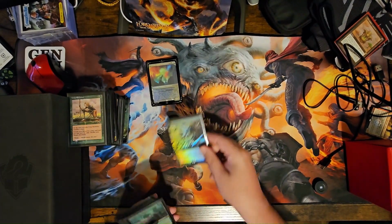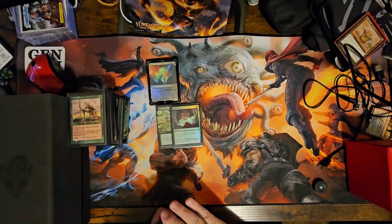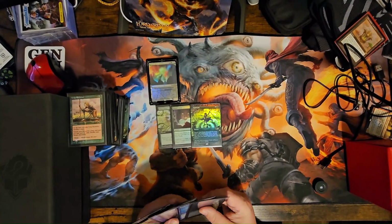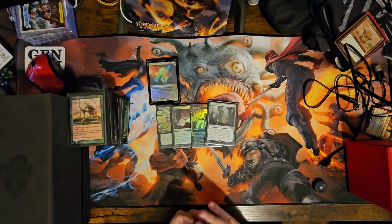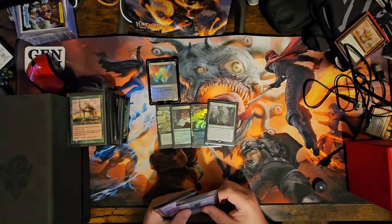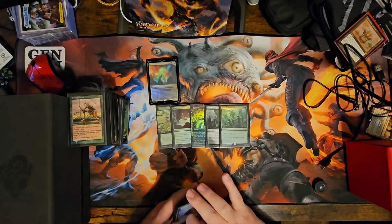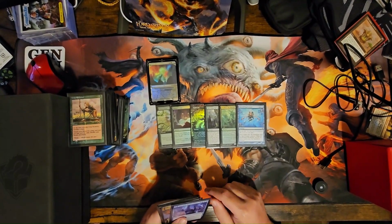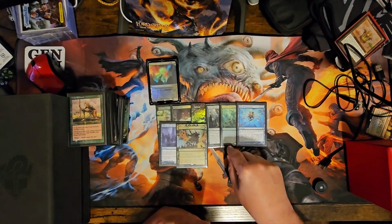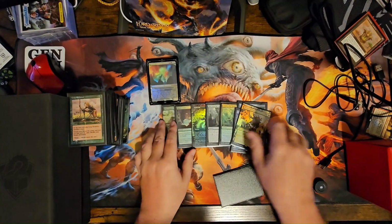Now our sorceries. We've got our Three Visits, searches for our forest. Nature's Lore searches for a forest. Cultivate searches for a basic, puts it in play, and another basic into our hand. Life from the Loam lets us return three lands from our yard to our hand, and it has Dredge. Awaken the Woods lets us create a bunch of land tokens. Rite of Replication for cloning. Sea Gate Restoration so that we can draw a bunch of cards. Natural Order, we can sack one of these tokens to go get something else that's really big and green. And that is our sorceries.